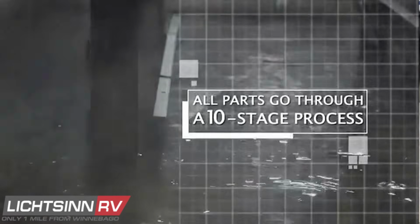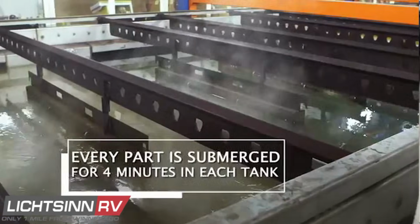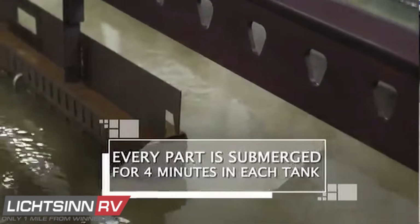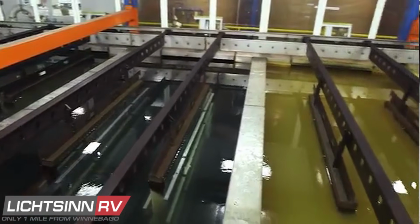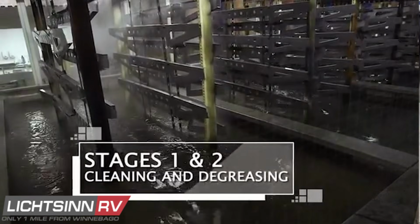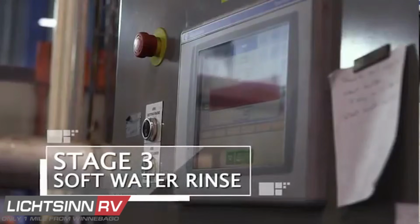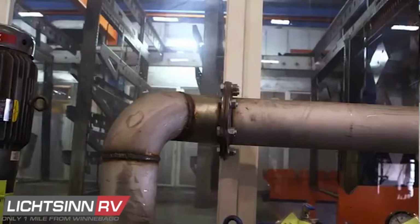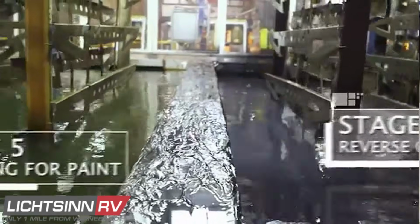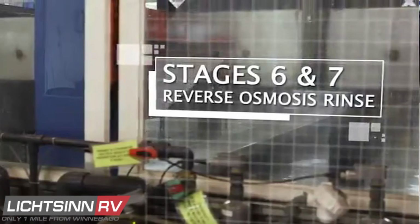During E-coating, all critical steel structural components and chassis rails are processed through a multi-stage full immersion electrocoating system. It's a 10-stage process during which they're submerged in 10 different chemical tanks. Every part is submerged for 4 minutes inside each tank. It then electrically charges the exposed bare metal to evenly plate all of the E-coating to provide rust protection to all manufactured steel parts. Again, 100% of these parts are either galvanized steel or E-coated.